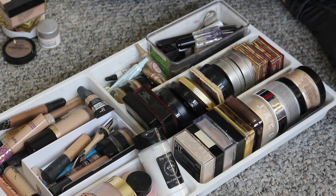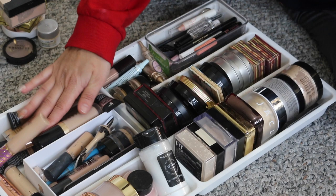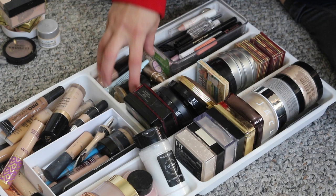This one's all good. So I've got all my face powders, concealers, pretty much how they were before. And this is just correctors more so right here, so this way they're a little separated because I have so many concealers, it's kind of obnoxious. Bronzers, and then primers, and then the grab and go, so this will be my top drawer, which I really like.